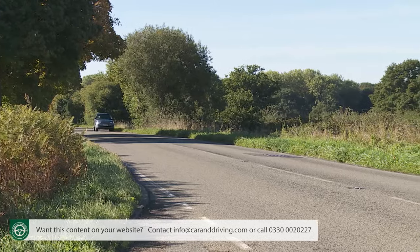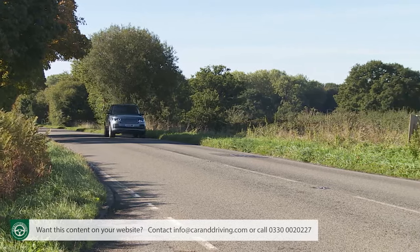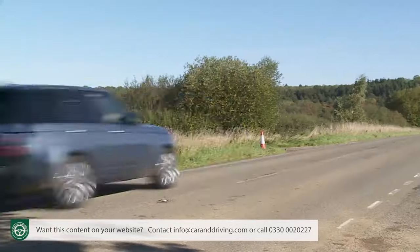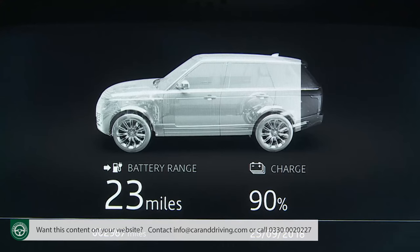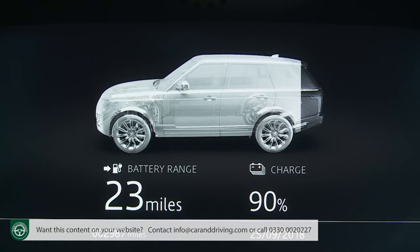But we were intrigued by the thought of a PHEV Range Rover, a variant with just 4 cylinders but a combined power output of 404 horsepower, a claimed all-electric driving range of 31 miles, and an official fuel consumption figure better than a Toyota Prius. It's hard not to be, isn't it?